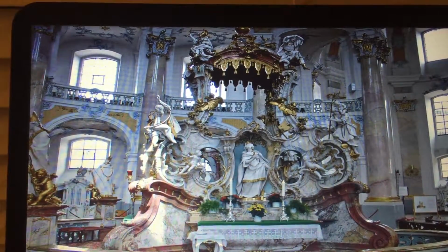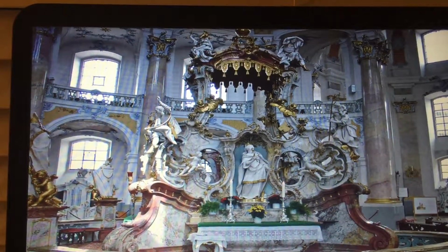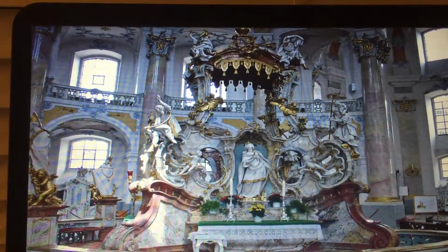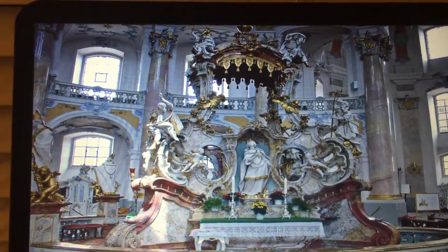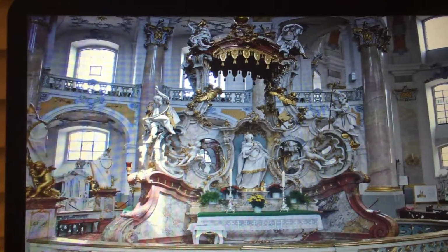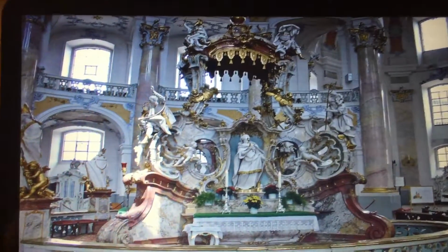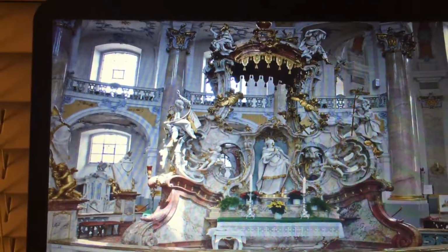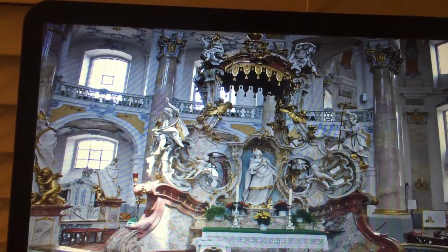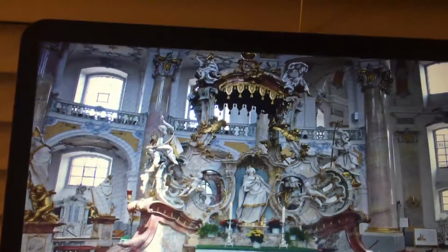Margaret of Antioch, virgin and martyr, invoked in childbirth. Pantaleon, bishop and martyr, for physicians, and Vitus, martyr, against epilepsy. And so yeah, that's the altar. Like I said, you can just tell the artwork and how much truly went into creating this masterpiece. It's very beautiful.